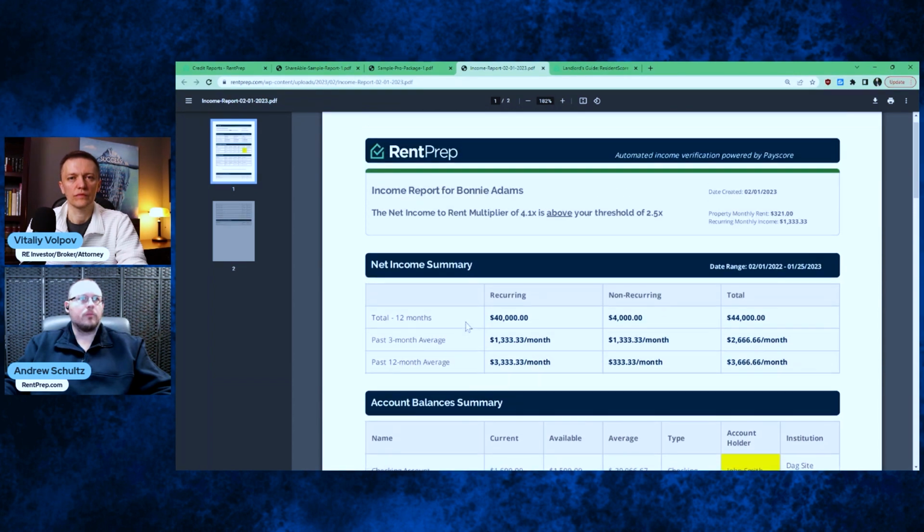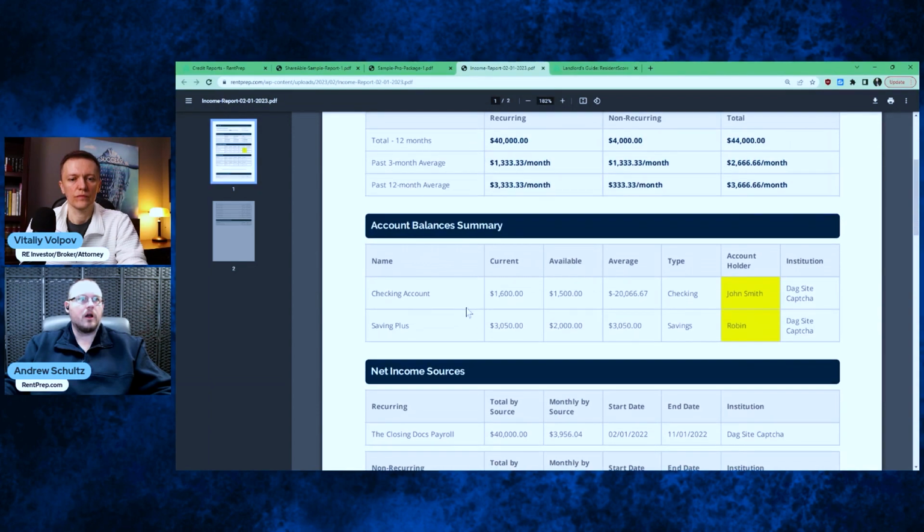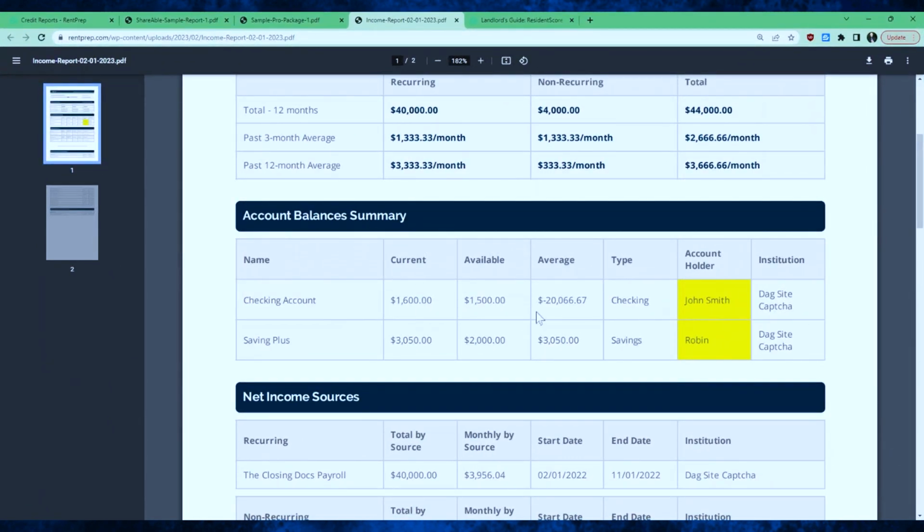Again, we're looking at a sample report here, but you can see that there is recurring income. It also pulls their account balances as well, which is useful to know. So you can see here that they have a checking account and a savings account, and it shows you what their current and available balances are. It also tells you what their average balance is, which is useful information when you're talking about a 12-month period. Here on the sample report, for instance, you can see this person was running a negative balance in their checking account for the trailing 12 months. So that's something that would certainly be worth considering when you're talking about tenant screening.